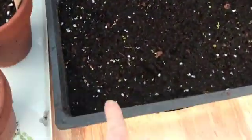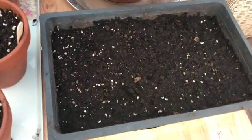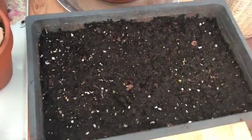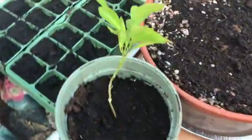Right, this is alfalfa seeds, and I kind of got into micro greens, so I'm hoping in not too long I can eat those. There's basil as well. Never grown basil, but I thought I'd have a go indoors. That's a little ornamental lemon tree someone gave me. That's going to be flowers, snapdragons.